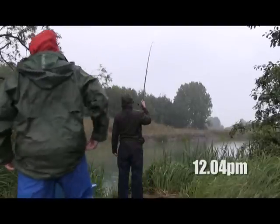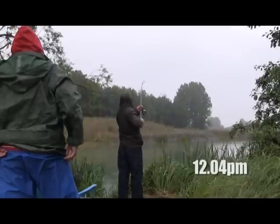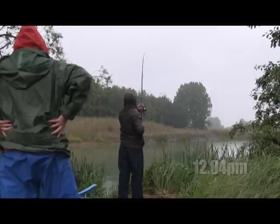Great spot. Oh, he's going on a run. Oh, it's snapped. No, he's come off.